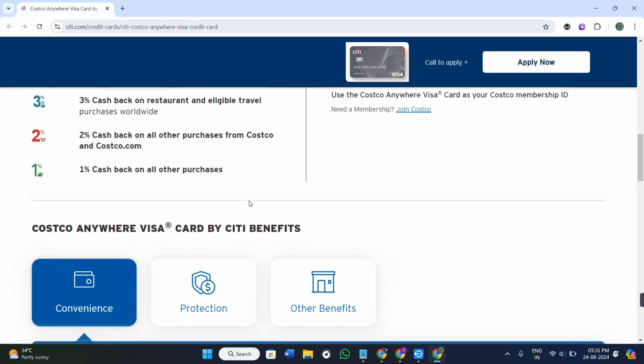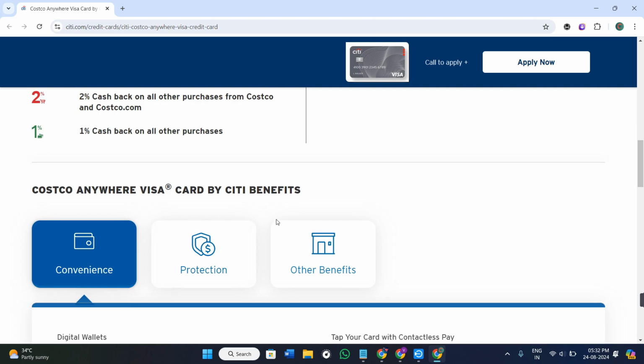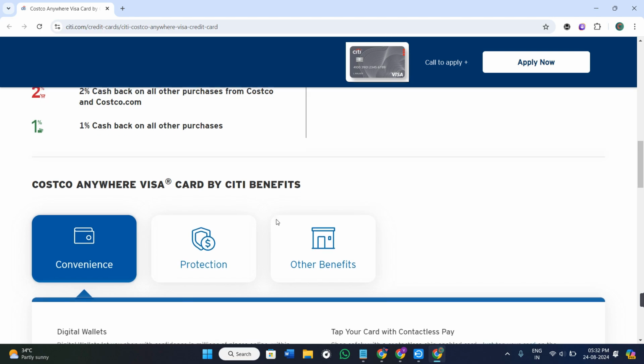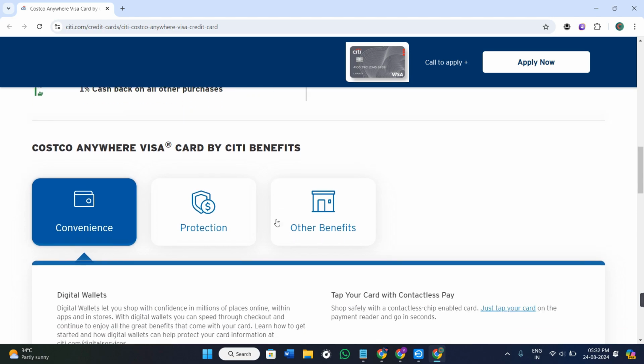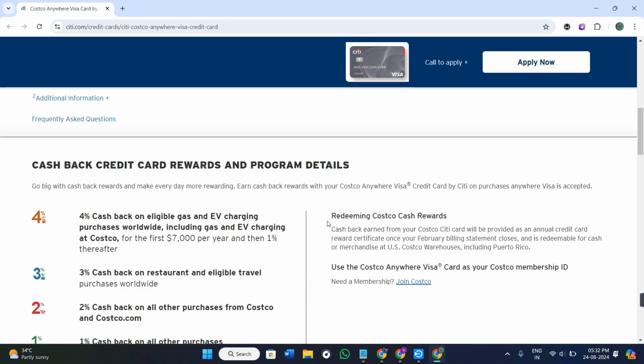Now, additionally, there are some cardholder benefits. So, beyond cashback, the Costco Visa card offers some additional perks, like the purchases made with the card may be covered for up to 120 days for damage or theft. Cardholders can score discounts on events like concerts, sports games, and dining experiences through Citi Entertainment services. The card can double as your Costco membership ID, so you don't need to carry a separate card when shopping at Costco.